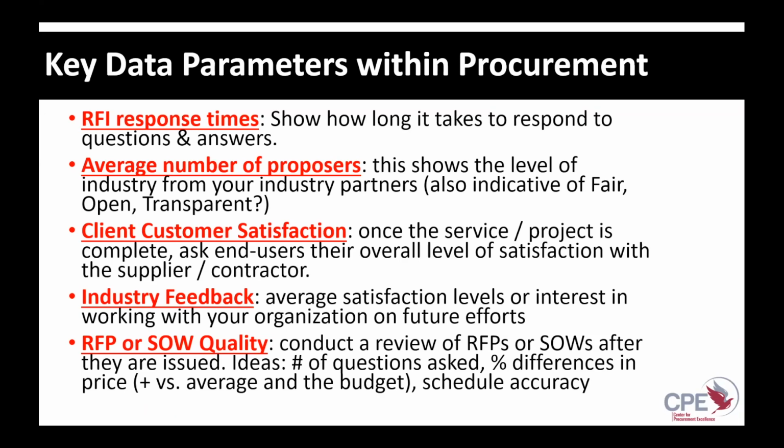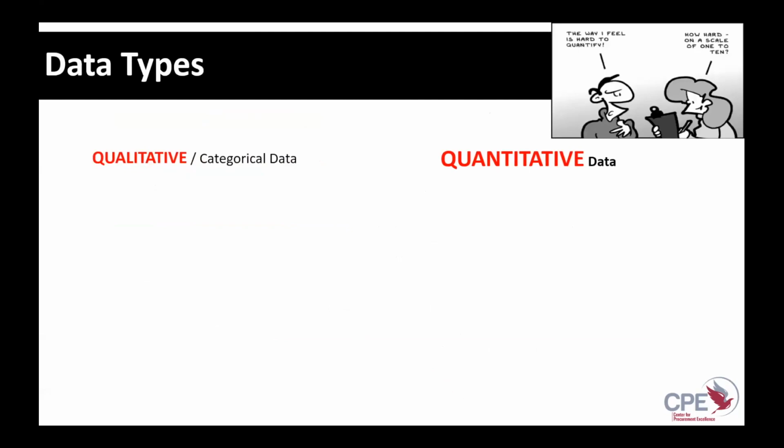So as we wrap this up, to think about this and maybe how you go forward in your own organizations, the last thing I want to talk about here is what types of data we want to consider. Now, this is a little bit technical here, but the reason I want to talk about this is because this can help us plan for what we need to think about, all right? There's qualitative data and there's quantitative data, right?